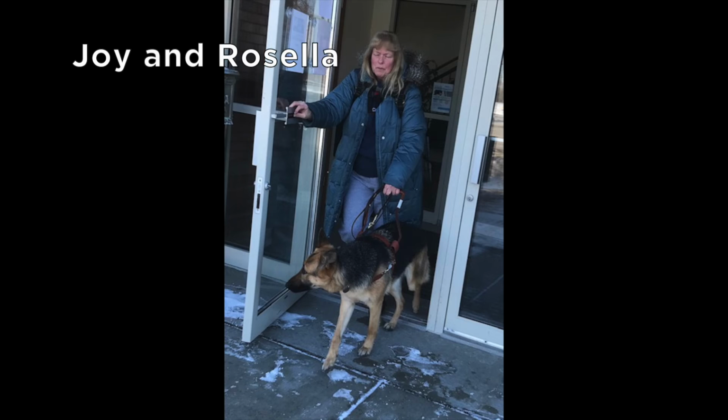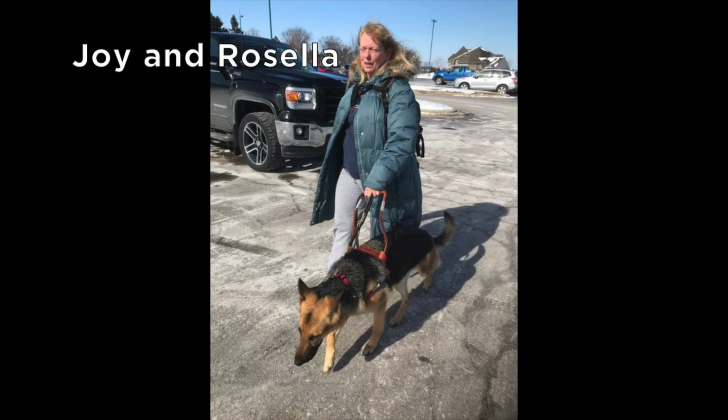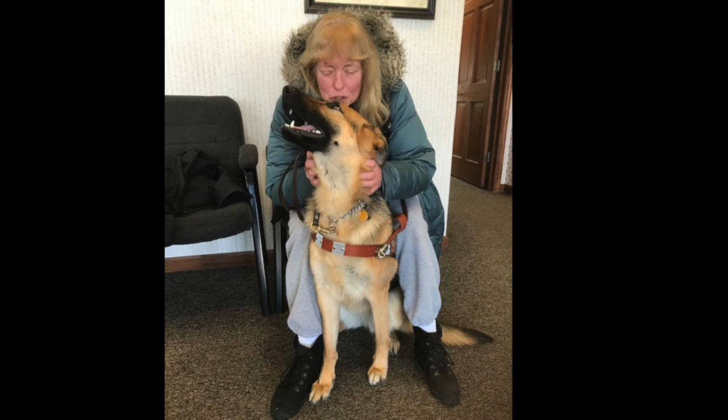Now we have Joy and her German Shepherd Rosella exiting through a glass door onto snowy pavement. In the cargo area of a vehicle, Rosella enjoys some affection from Joy. Rosella leads Joy safely past a truck in a wide-open parking lot. Rosella looks happy and content as Joy leans forward to scratch her neck.